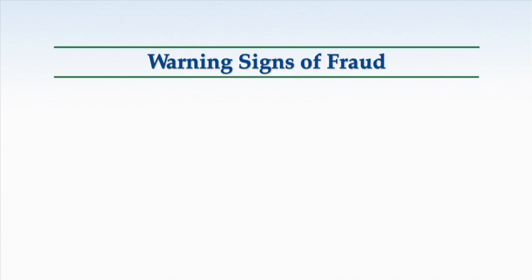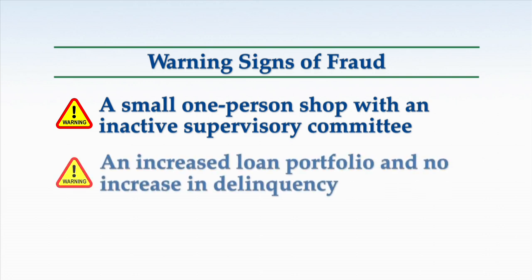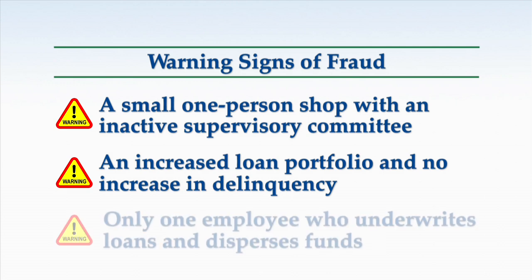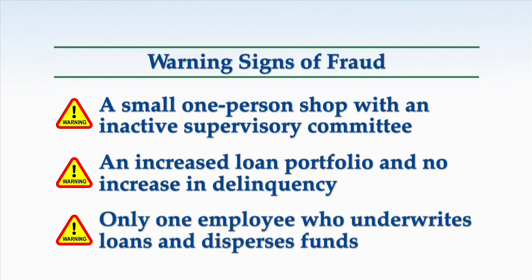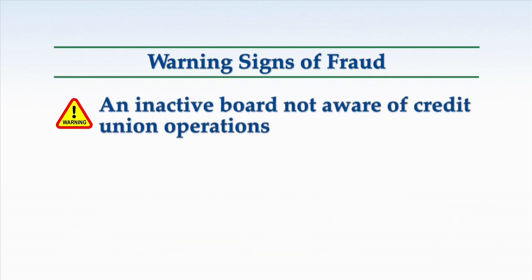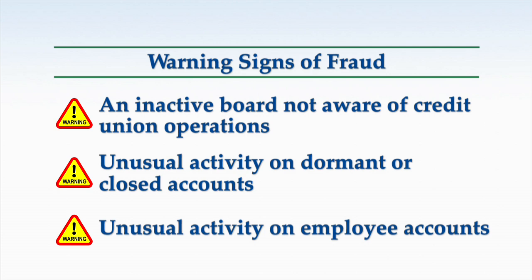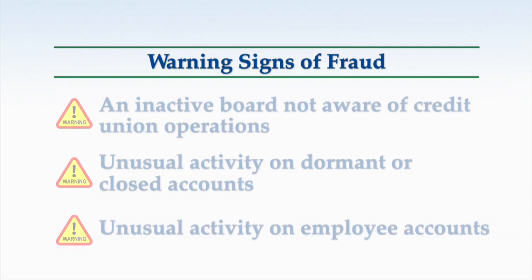What are the warning signs of fraud? Look out for these signs, including a small one-person shop with an inactive supervisory committee, an increased loan portfolio and no increase in delinquency, only one employee who underwrites loans and disperses funds, an inactive board not aware of credit union operations, unusual activity on dormant or closed accounts, unusual activity on employee accounts.